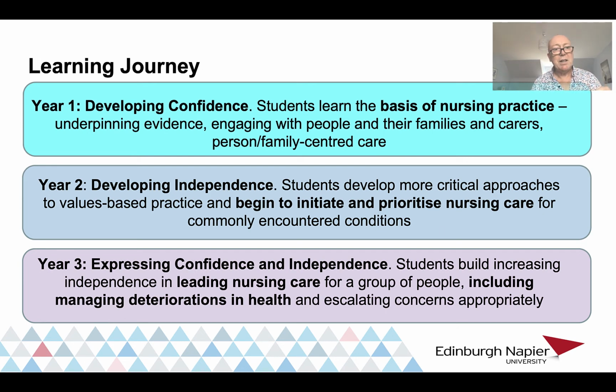The NMC break down the learning journeys into these high-level descriptions: developing confidence, developing independence, and expressing confidence and independence. So by year 3, you'll be independent and confident so that you can lead nursing care for a group of people, including people with deteriorating health and escalating ill health appropriately. Now, that might sound extremely scary now, but you'll be fine by then because you'll have had the first 2 years first. And first year is about developing confidence. So just now, this year, you'll be learning all the basis of nursing practice, the underpinning evidence, engaging with people, their families and carers, and learning all about both person and family-centred care.